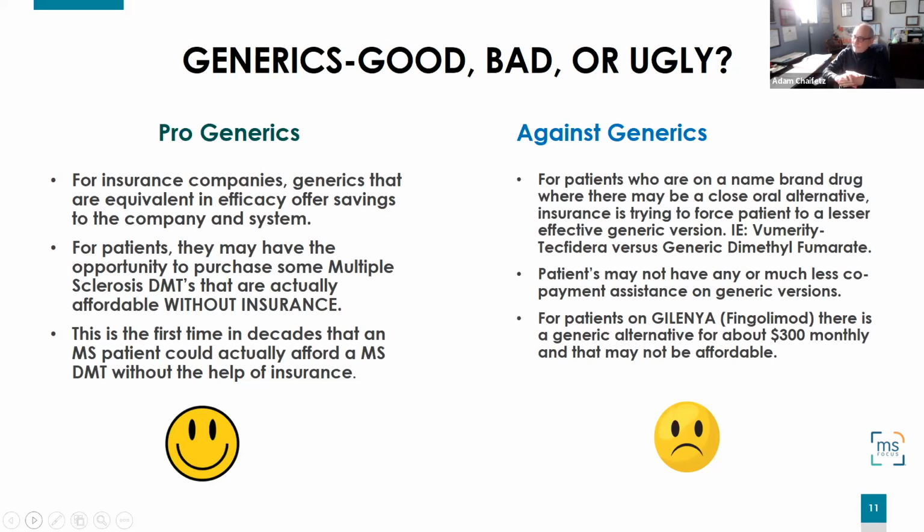Now, why would we be against generic drugs? Well, the first example I can use is the drug Copaxone. Patients that were on brand Copaxone, when the patent left and the generic showed up on the scene, there were many patients that were being dropped completely off the medication because of co-payment being too much and lack of any payment assistance on these generic versions.